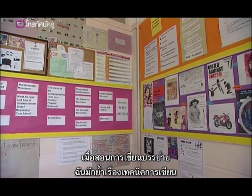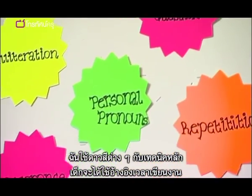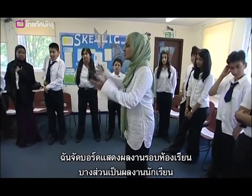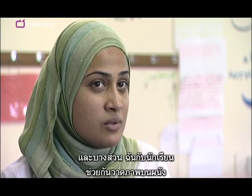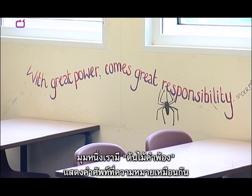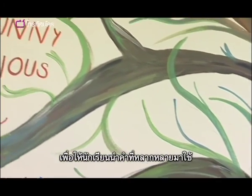When I'm teaching descriptive writing, I like to remind them of the techniques. So I've got coloured stars with main techniques, and they can see them and refer to them while they're writing. When I say your name or when I point to you... Around the classroom I've got display work, some of which is the students' work, and other things which I have with the help of students painted directly onto the walls. One corner we've got a synonym tree which has words of a similar kind so that students can vary their use of vocabulary in the lesson.